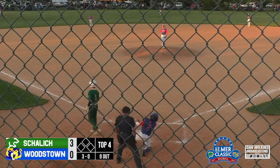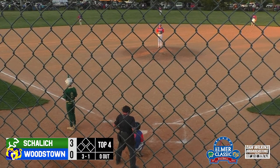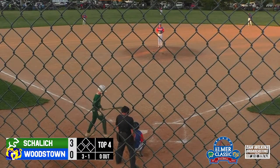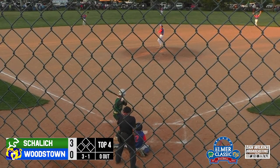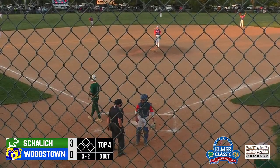Strike called, 3-0. Good news for Woodstown, I think, is that they're going to have the 4, 5, and 6 guys in the bottom of the fourth, but they've got to get the offense going. I mean, this is a hitter-friendly ballpark, and we've barely seen a ball get close to the wall. Maybe it's because of the fact that it's an all-dirt infield. It could be the fact that the mound has been higher, and it's a little bit hard to see.